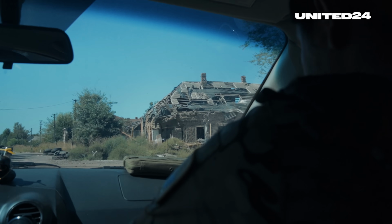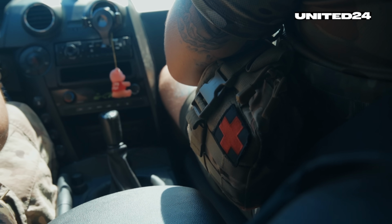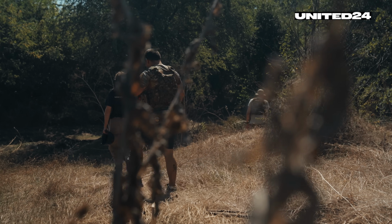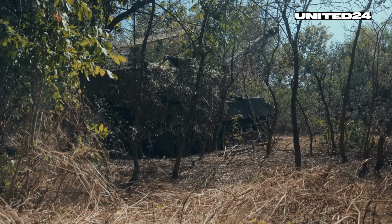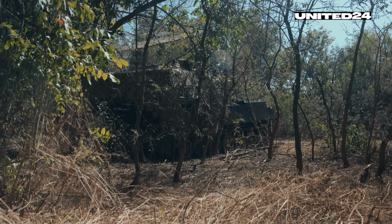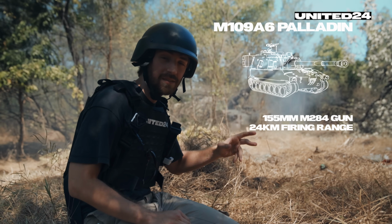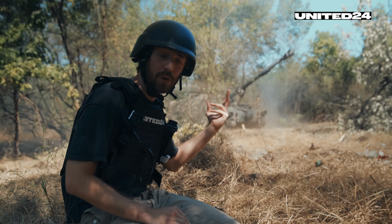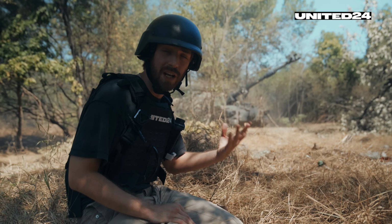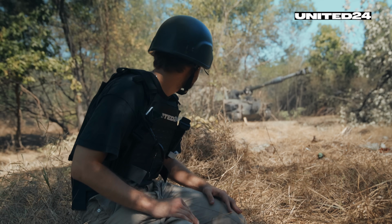Just like the repairs, the war doesn't stop. Day and night, the 47th continues to push and suppress the enemy with the goal to free the southern regions. A trusted partner is here to help with this task. Behind me you have the M109 A6 Paladin howitzer, and the crew of this cannon now uses the cluster munition provided by the United States. So we went out to find out how it affects the battlefield.